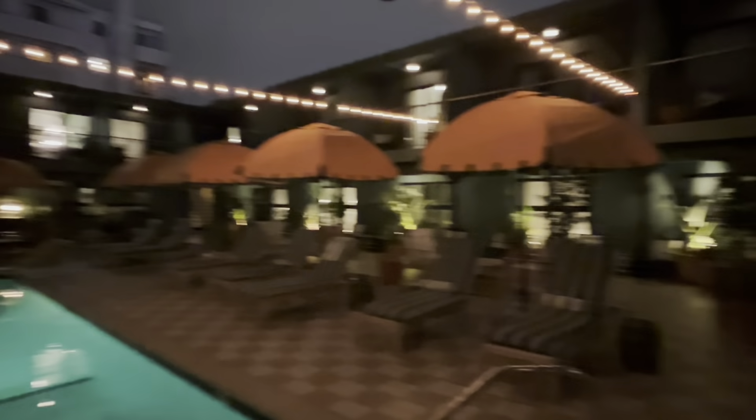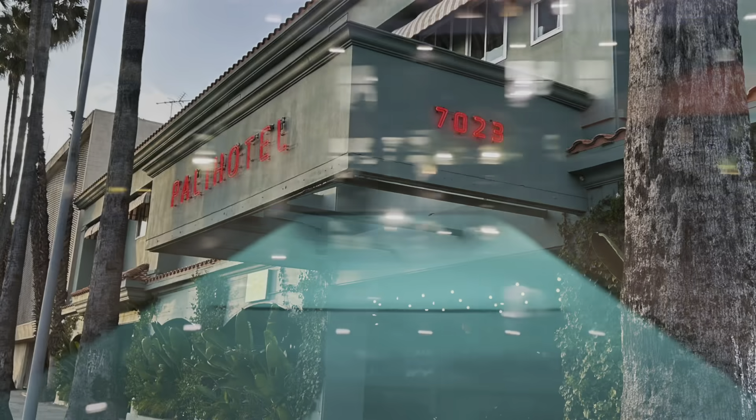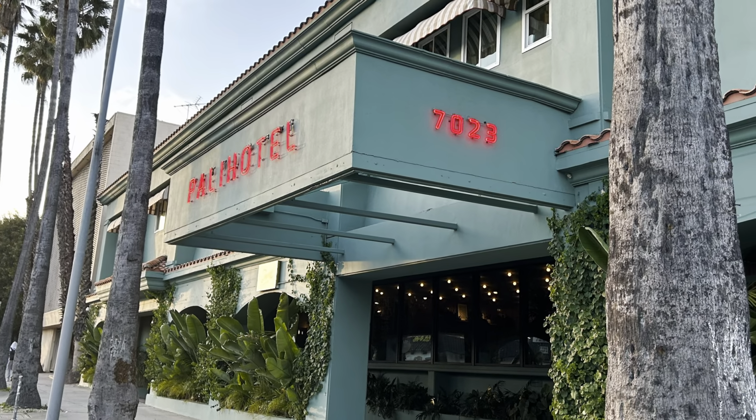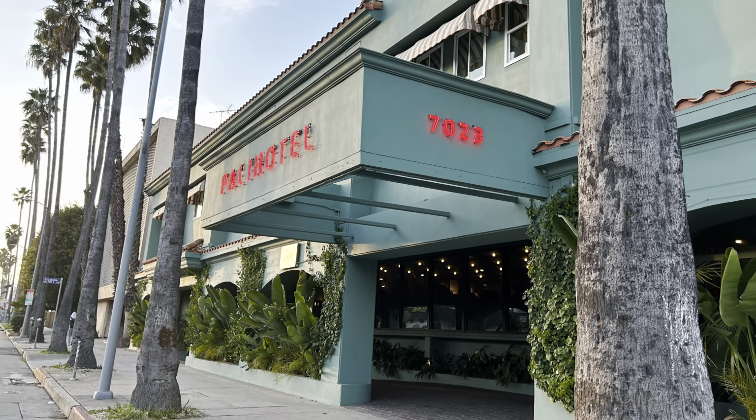We loved it. I will leave all of the information about this and what we loved and where you can find more information down below. Just a fun little place to stay close to all of the things in Hollywood. Again, this is Palihotel right on Sunset Boulevard, right next to Hollywood. All the details on that down below.